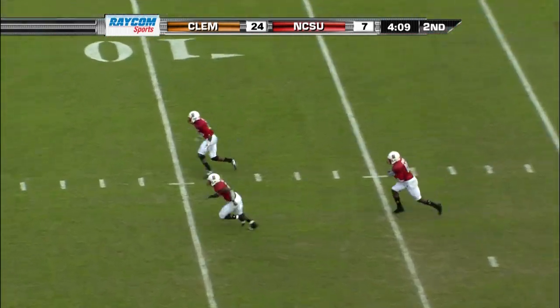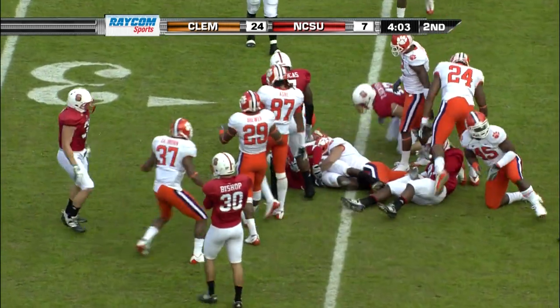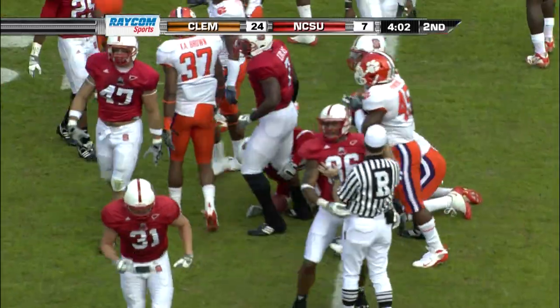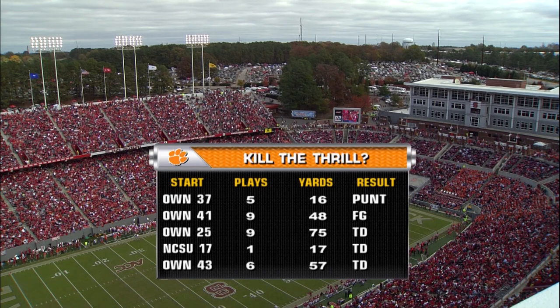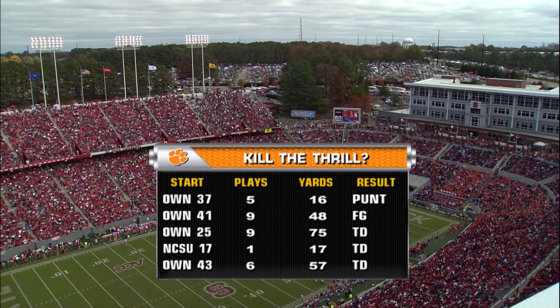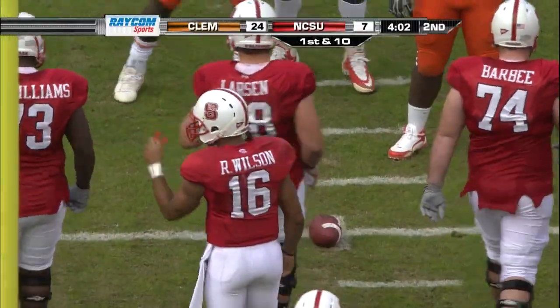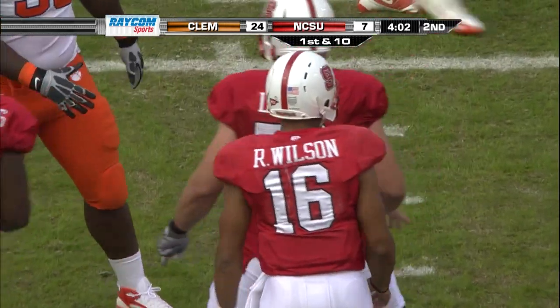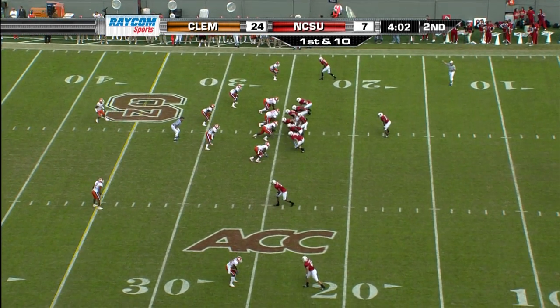Johnson at the two. Looks for a hole after the 26. NC State trying to kill the thrill, but not so much in this story. You look at what Clemson's done, you look at their drives, you look at the yards, and you look at the result. They punted once, the rest of them have scored field goals and three touchdowns. And NC State, if you get too far behind, you can't choke the clock down because you won't have enough time to catch up. They got to score now and hope they can get in that locker room with the Tigers on idle. Doc, in 20 games played here at Carter-Finley between these two schools, they've split 10-10.